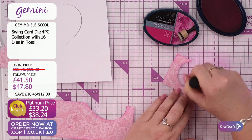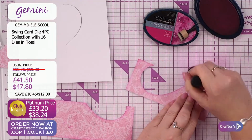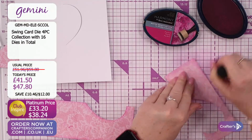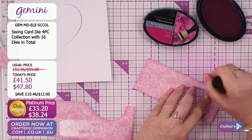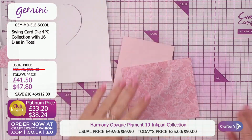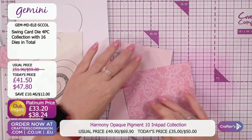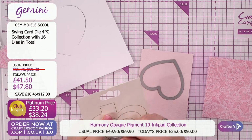Nice. So we're just going to run that down all the way, like so, all round those edges. Don't be frightened to put your ink on pattern cardstock. It really does look very pretty. So we've got those two pieces. And then what we're going to do is bring some of that cardstock in again, and then we can start to use our mats and layers. I've got my outside cutting edge, so I'm going to do that one in the pink. And then we're going to do our mats and layers in this one.